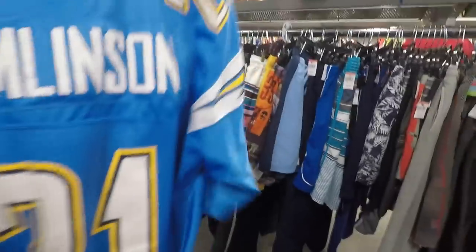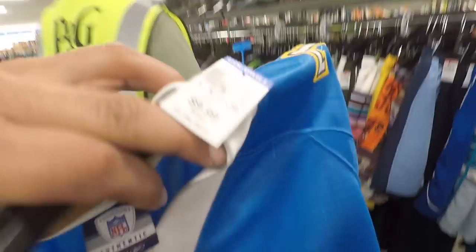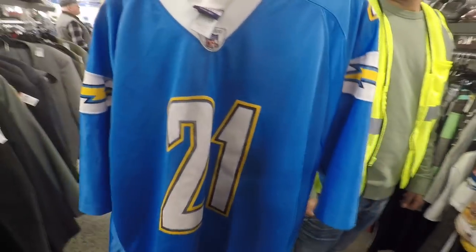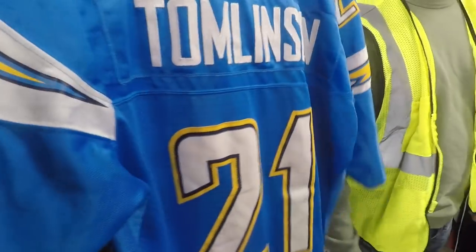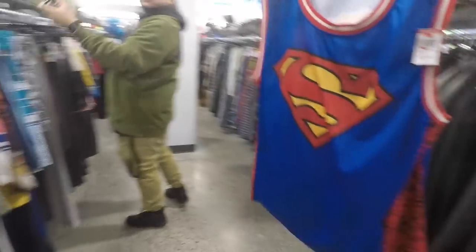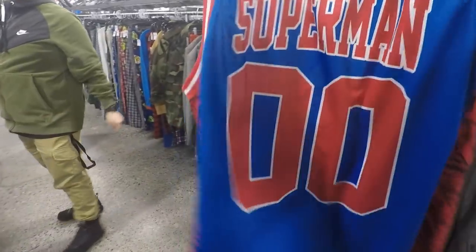Who is this? Isn't that Tomlinson? What's his nickname? I can't remember. Iceman, huh? Yeah, this was a super popular jersey at the time. I remember. Did you have one? I had a blue one. It was the dark blue one. There you go, dude. Who is that? Superman. Oh, Superman.